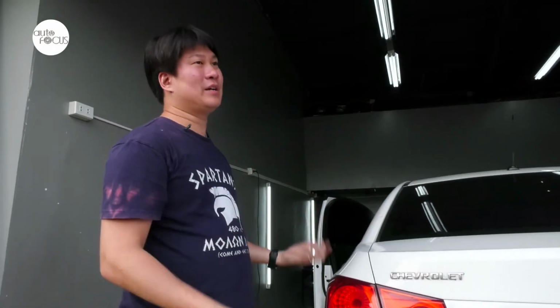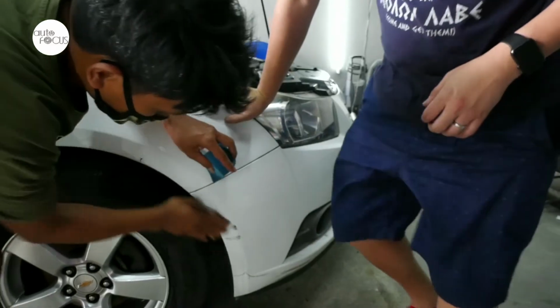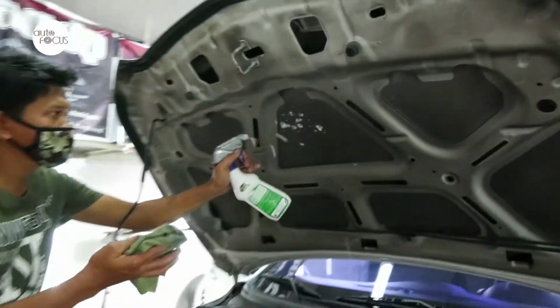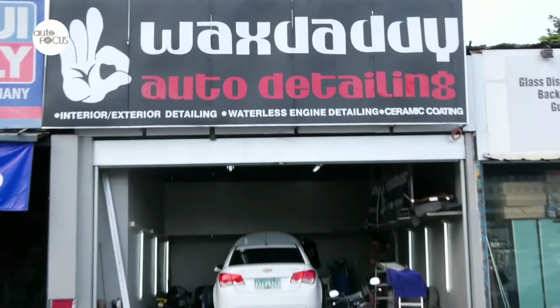For a full interior and exterior detail along with the engine, ideally we do require one whole day for everything. We open here at Wax Daddy at 8 o'clock in the morning, and then we close at 7. So you bring it in early, go to the office somewhere here in Ortigas Center or in Makati, come back after your shift, and your car will be nice and ready again.